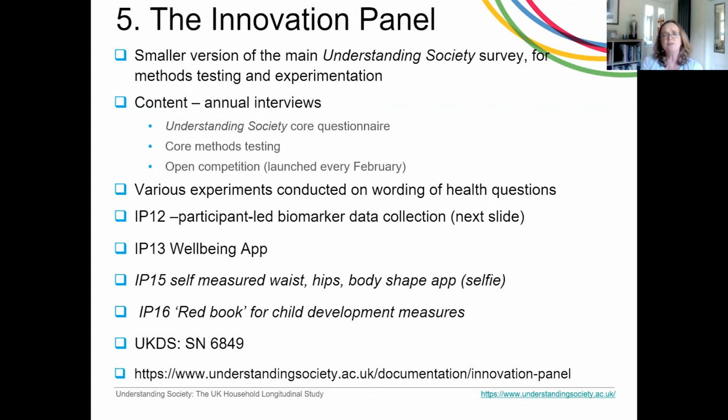There have been quite a few different experiments in the past about the wording of different health questions and how people respond to that. And as I mentioned earlier, we had a full wave, which the next slide's about, where we got people to collect biological samples for themselves. Other things that might be of interest are in IP13, which is available now. We ask people to download and use a wellbeing app.